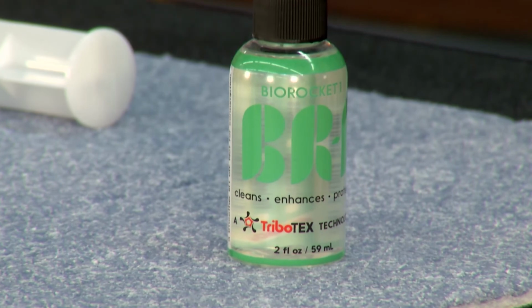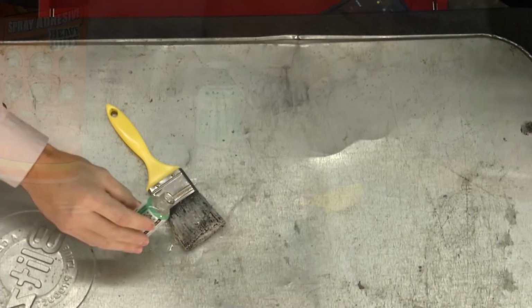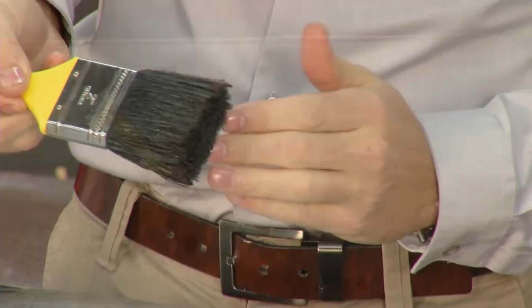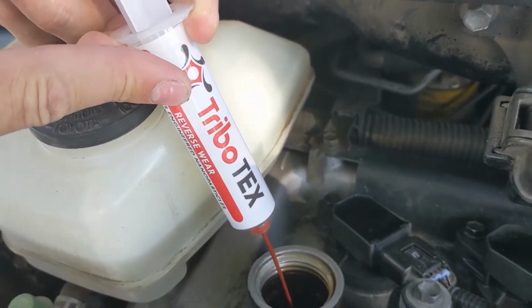You can use engine flush before oil change, or you can use our new superior bio-based cleaner called BR1. And BR1's great because it's environmentally friendly. It is non-toxic, and third, it is a super concentrate, so a small amount goes a really long way. And the second thing, no other additives. You don't want to put other stuff in your engine while you're using Tribotex.